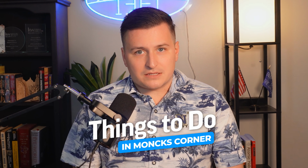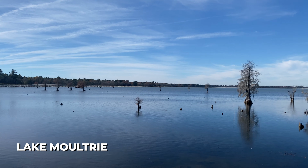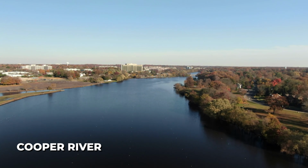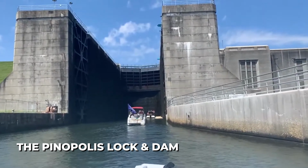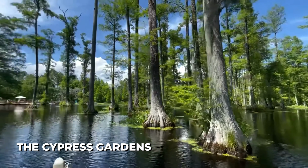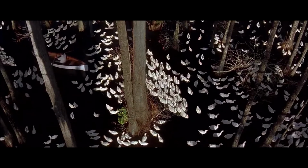Now that we know where and what Moncks Corner is, let's talk about some things to do here. If you're a boater or an avid fisherman, then you'll enjoy the proximity to Lake Moultrie and Lake Marion, some of the largest lakes in the entire state. The lakes connect to the Cooper River, which you can ride all the way to Charleston Harbor and the Atlantic Ocean. The Pinopolis Lock and Dam allows boats to travel between Lake Moultrie and the Cooper River as well. The Cypress Gardens are located close to Moncks Corner, and it's a blackwater swamp where you can rent paddle boats and explore. This is actually where a few scenes of The Notebook were filmed.